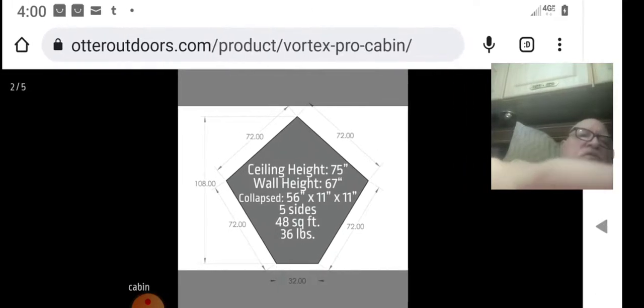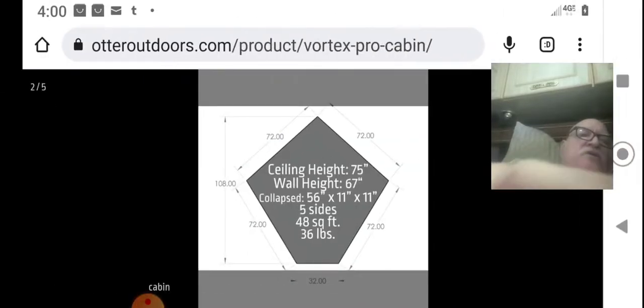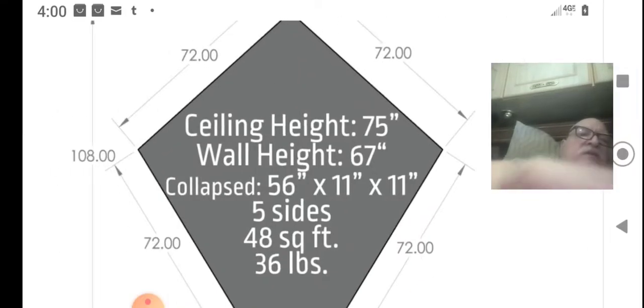36 pounds, 48 square feet. This is 74 square feet, 48 pounds. This one would be ideal. I think that would be okay for me. But look at the next one here. That's the same one: 72, 72, 72.